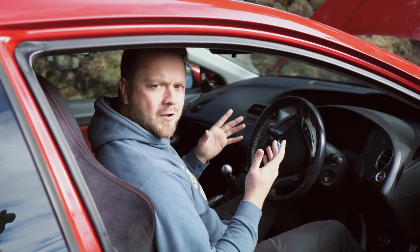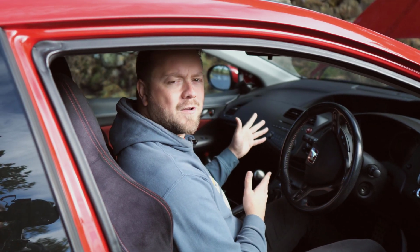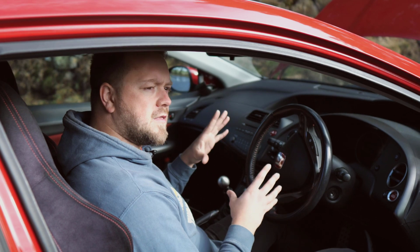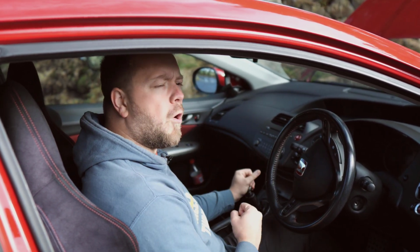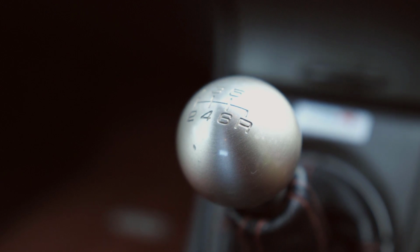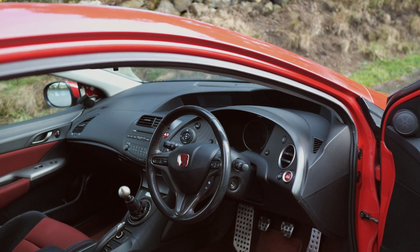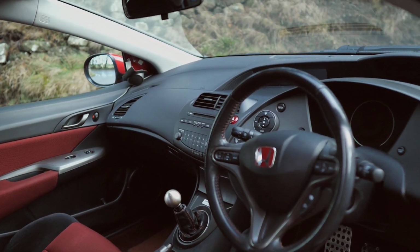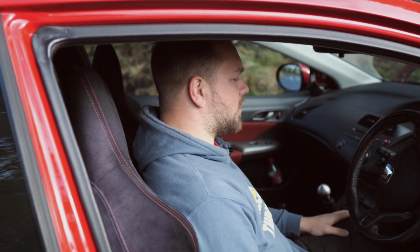No good having an absolute cracking engine and a cack gearbox, is it? But thankfully it's not the case in this. It's one of the best gearboxes that I've ever experienced, actually. Proper rifle bolt action. I know that's been said to death in motoring journalism, but it really is the case in both this, the FN2, and the EP3 that came before. Honestly, I would place it probably in my top 3 gearboxes, and the other 2 cars in that category cost 10 times as much as one of these does.